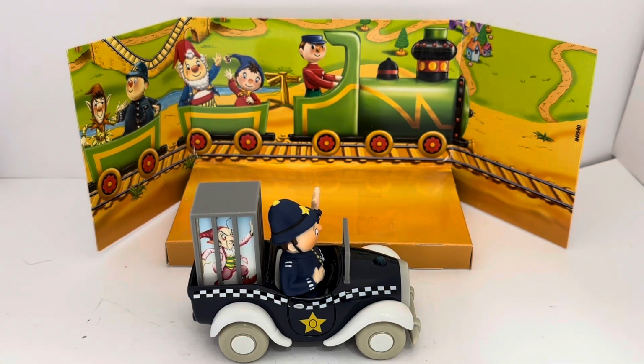These were the 2000 release, which is the first release. They did rerun them again in 2001. Obviously, they'd sold out of them and still had a demand for them. But they redid them again in different packaging.